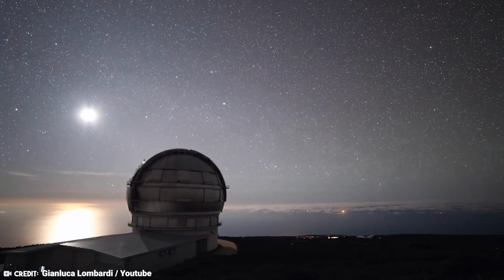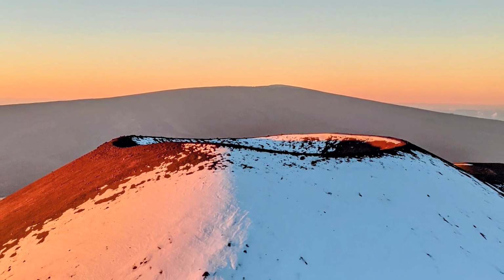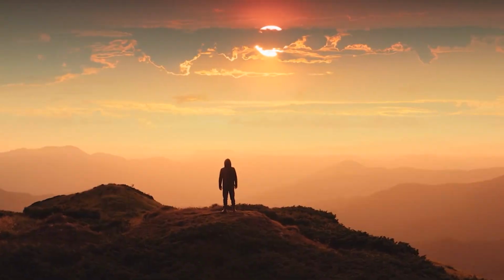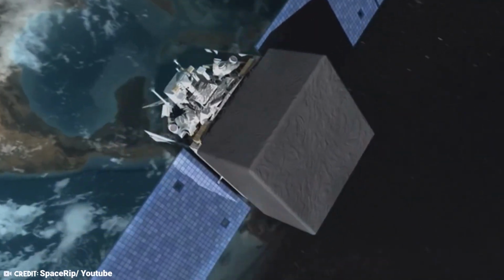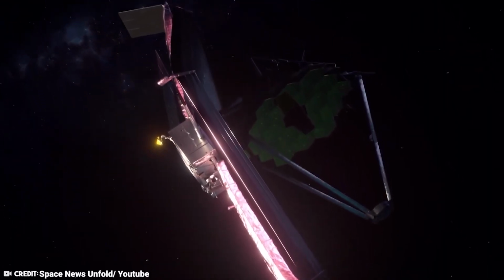For the scientific research criteria, Mauna Kea's grounds and weather conditions were the best that could be found to suit the telescope's location. There are now a total of 13 observatories on the mountain, with plans to decommission 2 of them to help reduce astronomers' footprint on the mountain.